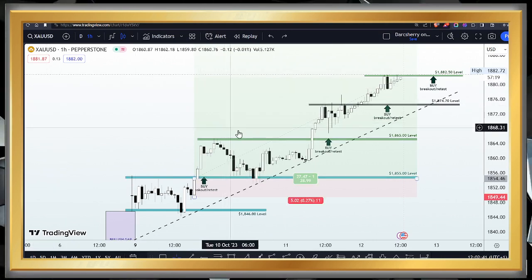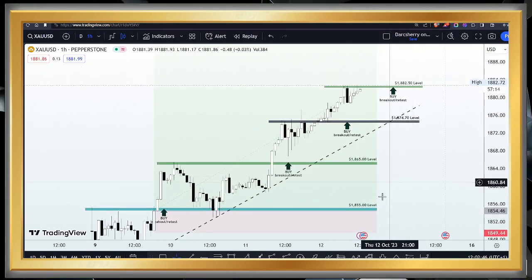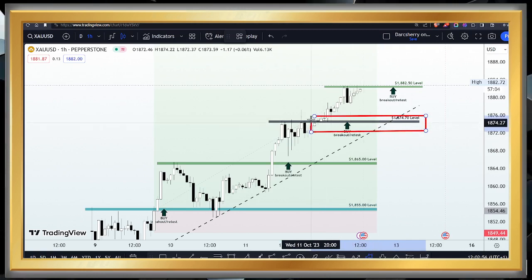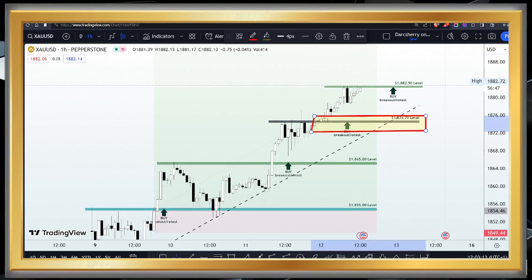Now, the next thing we are going to be doing right now is to ensure that we secure all our buy positions. And of course, you know what we do when price moves significantly well in our favor. At this point, I will be suggesting that anywhere around the third entry here, that is below the $1,874.70 level and below the ascending trend line, seems most appropriate to secure this current buy position as we look out for more buying opportunities here on the XAUUSD.